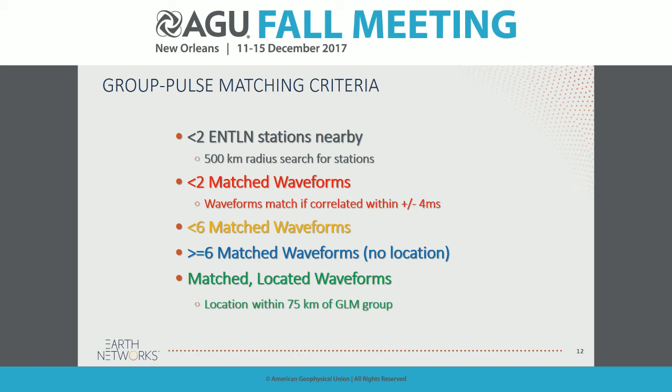Those are red. If we do have a match, but we don't have enough to locate, I want six stations to have seen the thing to be able to locate it. That's yellow. It's probably real. Anything over six is blue. We should be able to locate it. And then if it is actually locatable, we did locate it, and it's within 75 kilometers of the GLM group, those are all green.